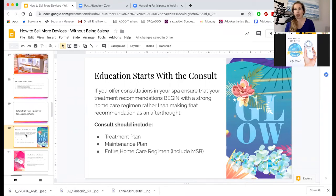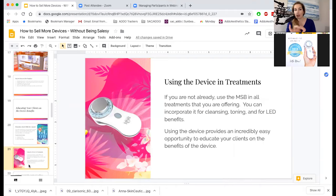So if you're wondering how to sell more devices, I'm assuming you want to help clients reach their skincare goals, and so really consider doing a consultation. If that doesn't work for you, that's okay, there are other things to do. But I really believe the consultation is step one to laying the foundation and setting the expectations.